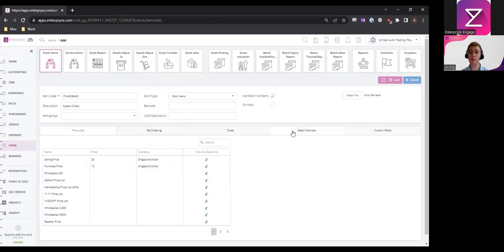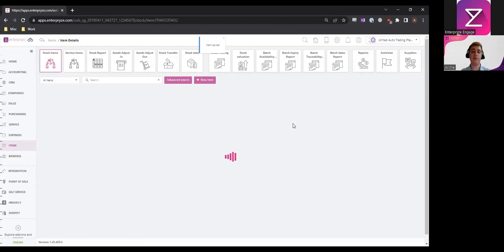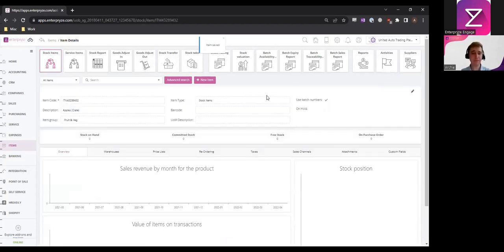So that's a very simple item creation. We don't need to go into too much more at the moment. I'm going to give that a save, and we can just start transacting. The first thing that I might want to do when I am raising my inventories of this is do a goods adjust in. This can be very helpful to do before you create your first sale or purchase, because you may have existing stock and you need to raise your inventory to match that to start with.